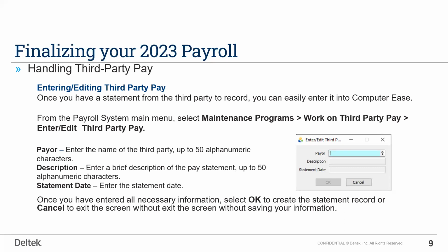It would have a payer, a description, and a statement date. So this could be the company that's paid it. It could be December's transactions, and then the date may be a December date. They may send it out quarterly. It just depends on how the company sends out the information to you.